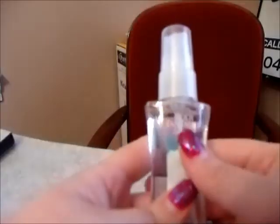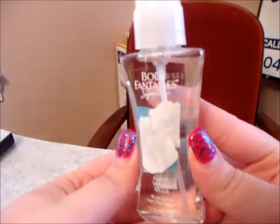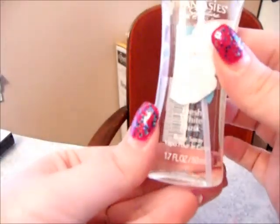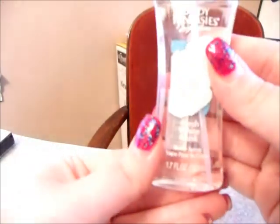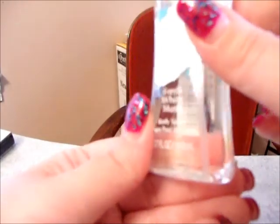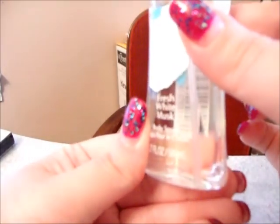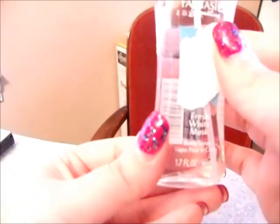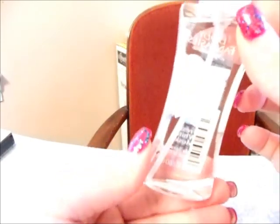And then this one is also from Body Fantasies. I got it as a Christmas gift last Christmas. And it's called Fresh White Musk. And it's for women. And it smells pretty good too. Came from my local Walmart, and I got it as a Christmas gift. And this is the only bottle I have.